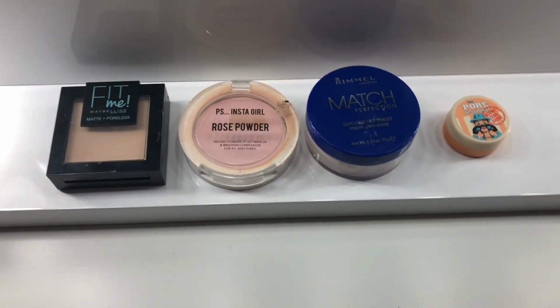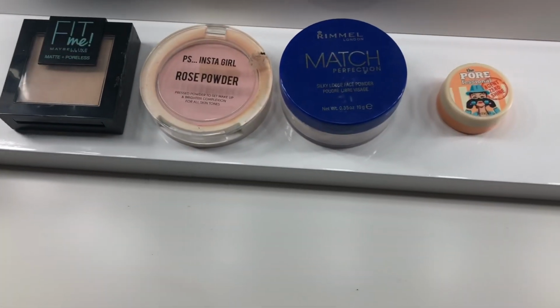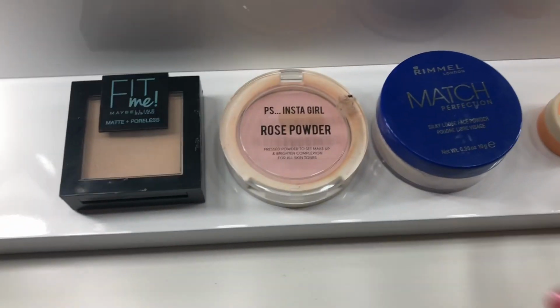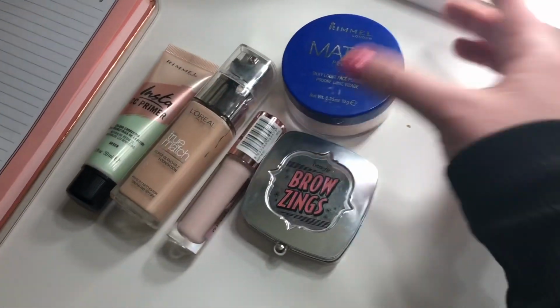We've just got 4 different powders here. I don't really keep a lot of powder, so we'll go through this. So we've got 3. So that is the Rimmel Match Perfection, and I really like this. So far we're going really good.